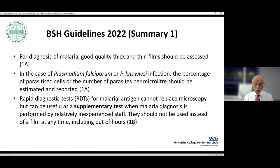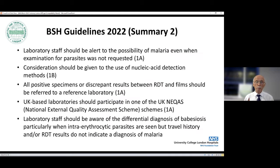Malaria diagnosis in general: first of all, the grade of evidence couldn't be higher. You need good quality thick and thin blood films. This method is 100 years or more old, but it's still your best buy if you've got a decent microscopist. Do parasitaemias for falciparum or knowlesi. And this is the killer phrase: RDTs cannot replace microscopy, but are a supplementary test when diagnosis is performed by relatively inexperienced staff, but don't use them instead of a film at any time. And we're very hard-nosed about that.